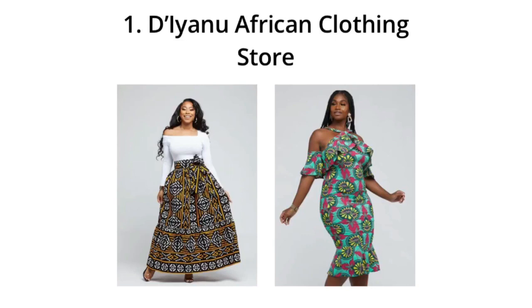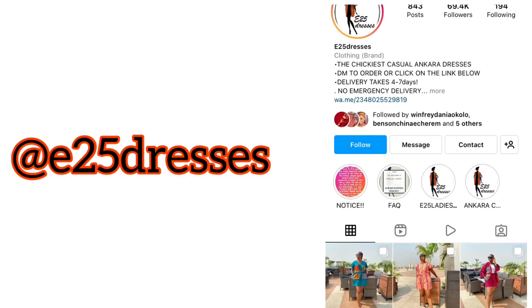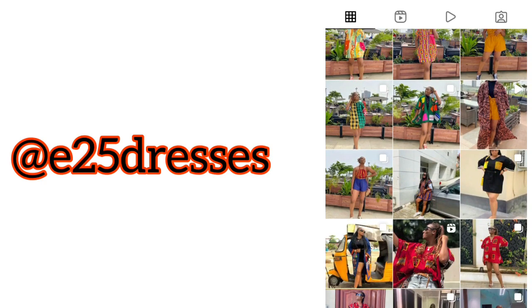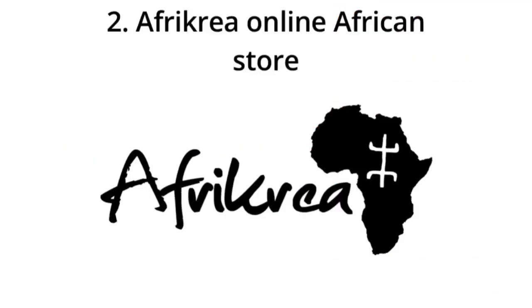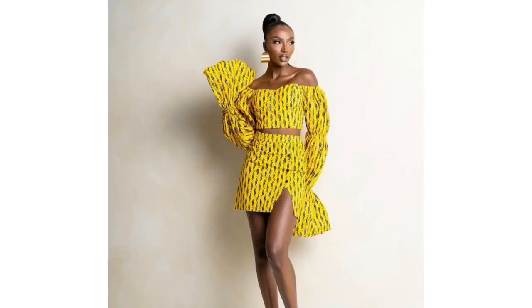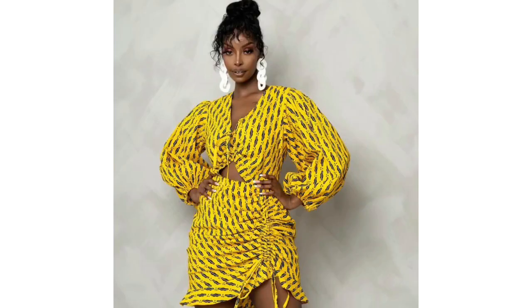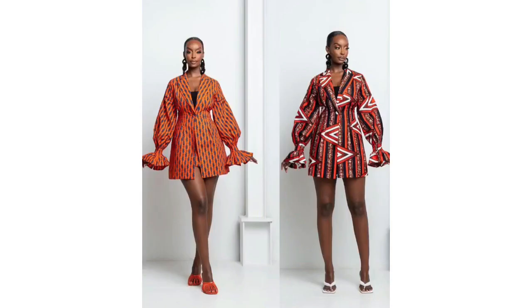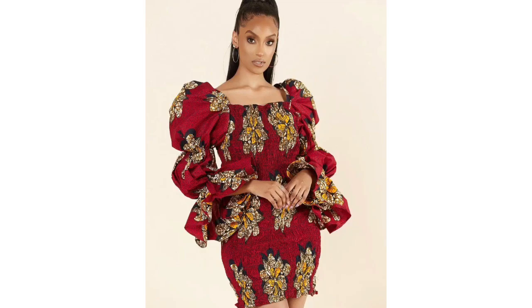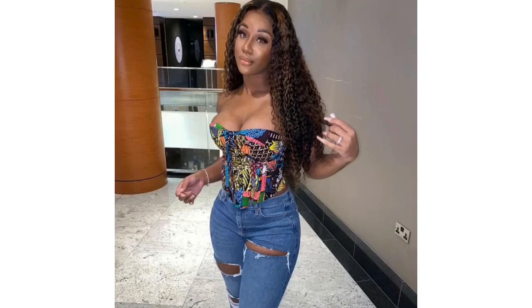So guys, there are so many online stores right now. We have the Yano African Clothing Store, we have A25 Dresses, a brand based in Nigeria. We have another one based in Nigeria called the 5K Shop. We have Africaria, we have Off-Ray, we have Grassfields, we have Lavier, I hope I pronounced that well. There are so many online stores right now. I'm going to have to make another video dedicated solely to African online stores where you can shop ready-to-wear African prints, because there are so many brands, and these ones I mentioned are just a few of them.